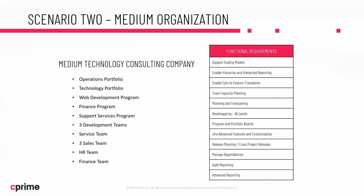Our organization now is a medium-sized organization. Our once small web development company has grown. We are now a medium-sized technology consulting company. As you see here on the right, we have additional functional requirements, one of which is cross-project releases, right? We're doing a bunch of other things now that we're going to need because we have a larger organization. We've now got 2 portfolios. We've got 3 programs. We've got some development teams, service teams, sales teams, an HR team, and a finance team. So we've got a lot more going on at this organization now.